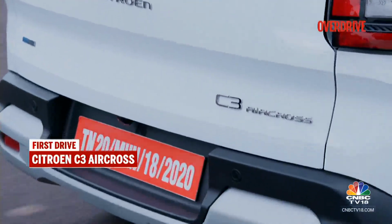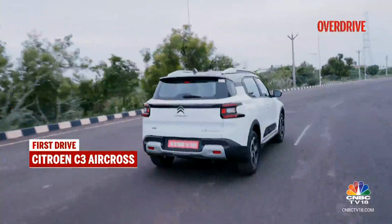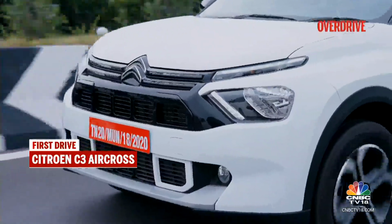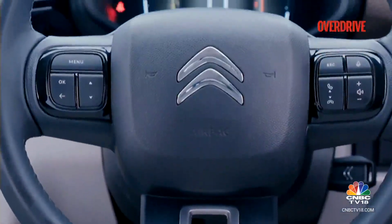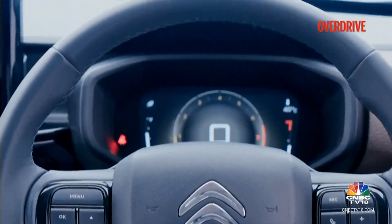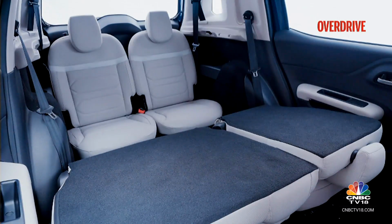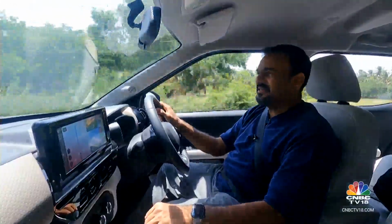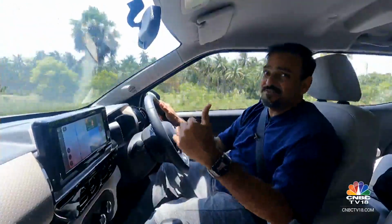The C3 Aircross is surprisingly good then at space management and the mechanical performance. But like the creature comforts, even the safety features are scanty. And the safety of the third row occupants is questionable too. Safety is where it takes a back seat. A third row seat in fact.